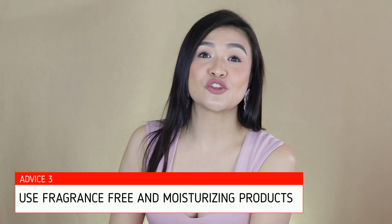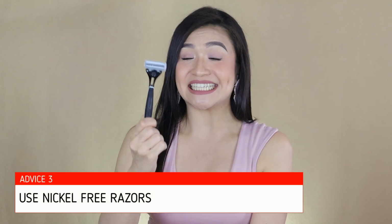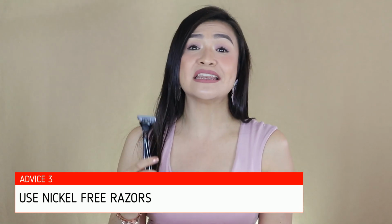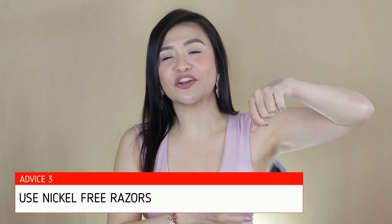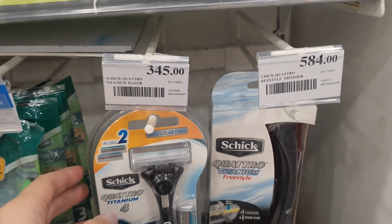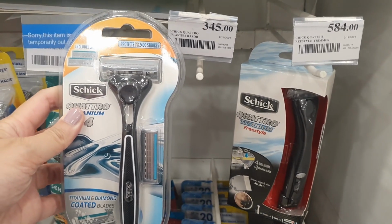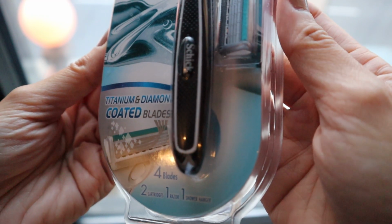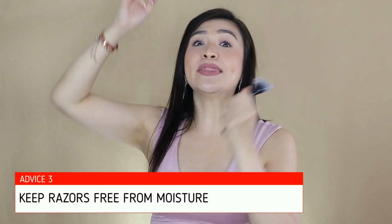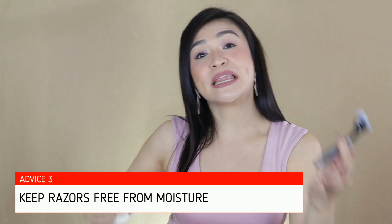The other thing that she recommends us to do when it comes to smarter hair removal is to choose a razor that is nickel-free. Because apparently, a lot of the people do not know that they have a nickel allergy. Shaving with nickel on your blades will just create what is the enemy? Irritation. So luckily, I found a razor from our local drugstore. Chic Quattro is nickel-free. She also advises us not to keep our shaver in the shower. If you put it in your shower where there's moisture, then you are going to be unnecessarily going over your armpit again and again if your blades are dull.